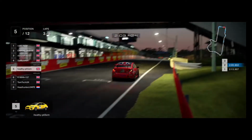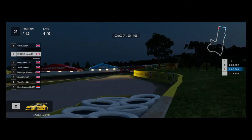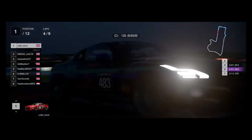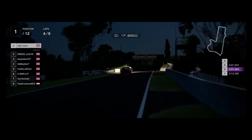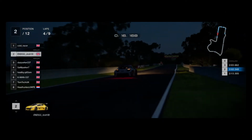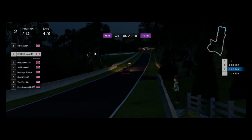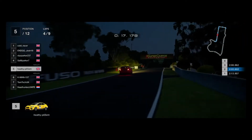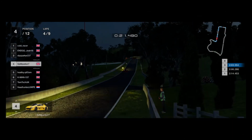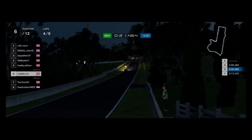So Kieran down to 6th now. Kieran really struggling with Bathurst. He was on the front row, and unfortunately he's not made a great deal out of being on the front. He's just been pushed down. Josh in 2nd, so this is good for Josh. Darren in 3rd, Sam in 4th. So the two Parker brothers again working together and could push to get onto the podium.